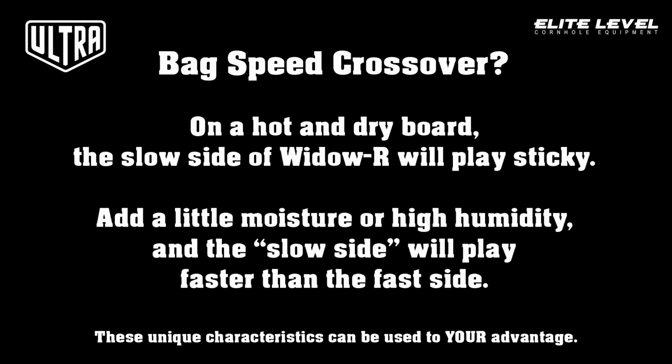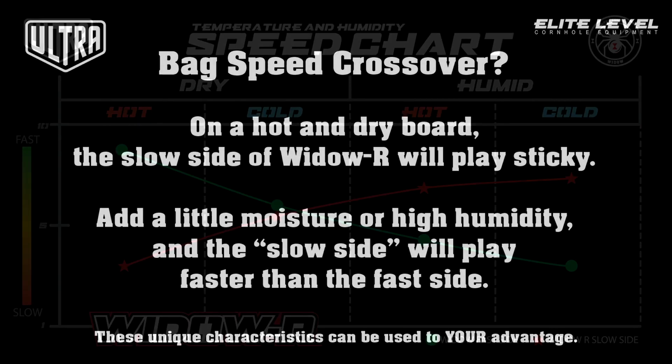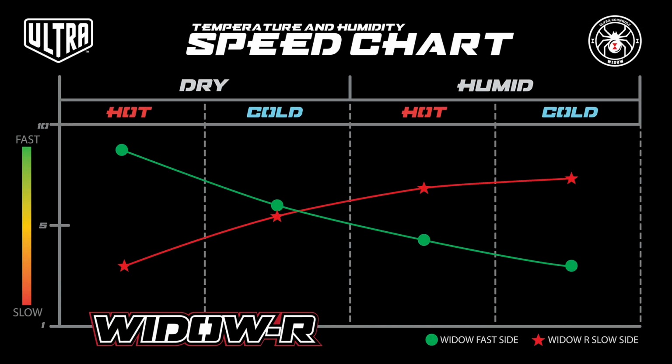Let's take a second to define speed crossover. Speed crossover is when the advertised speed of one side becomes faster or slower than the other side. In this particular case, the Widow R on a hot dry board will play very sticky, but if you add a little moisture, the slow side will become the fast side. And this is seen in the chart where the speed crossover between dry and humid conditions exists.